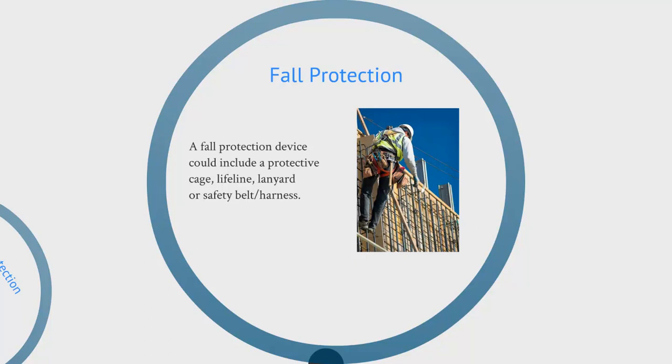OSHA requires that fall protection be provided at elevations of 4 feet in general industry workplaces, 5 feet if you're in a shipyard, 6 feet in the construction industry, and 8 feet in longshoring operations. In addition, OSHA requires that fall protection be provided when working over dangerous equipment and machinery, regardless of the fall distance. Your employer will let you know if you need to use a fall protection system in your line of work. If so, make sure you're wearing it properly and at all times.